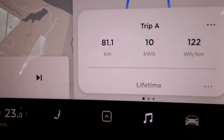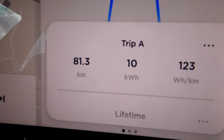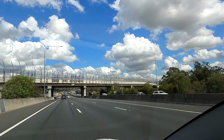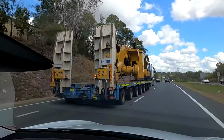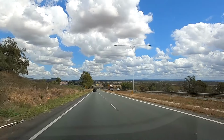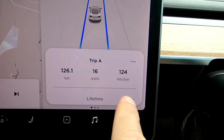How does this work here? So we have driven out 81 kilometers, 10 kilowatt hours used, which is exactly $2 of electric power used. That's amazing. I'll just keep driving. Nice. $2. 124 watt hours. Quite a good consumption, right? On the highway. Yeah, so driving home for half an hour now, I had enough time to think about this whole spending money on this stuff.